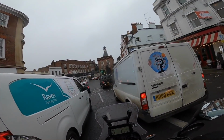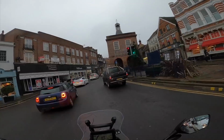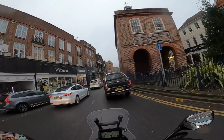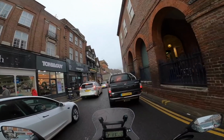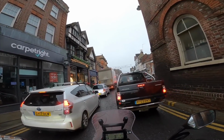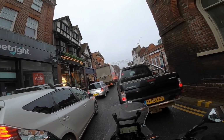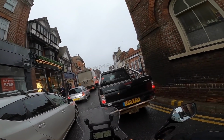Very light, very manoeuvrable. Ignore that manoeuvre. Just wanted to get in front of the vans. And weirdly enough, it was so you guys don't have to look at two vans. See, things I do for you. I mean, I could fit through there, to be honest, but we've done our filtering for today.